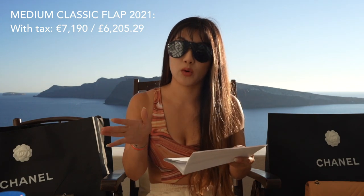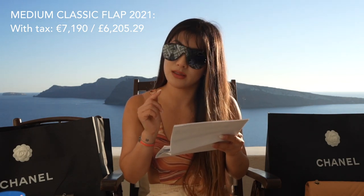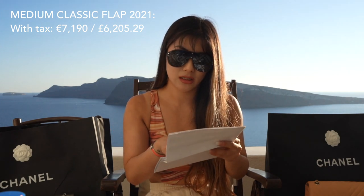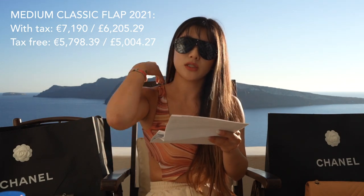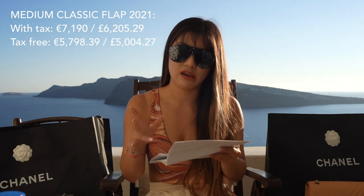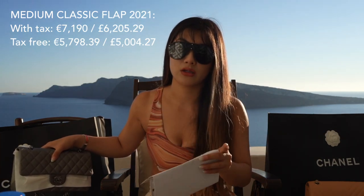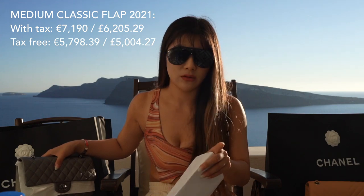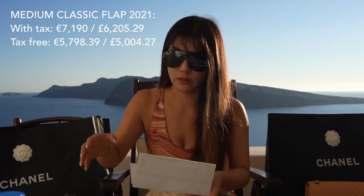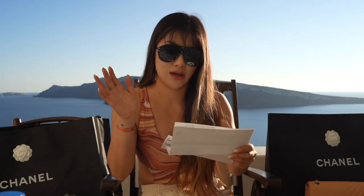So that is significantly more expensive than UK, but the tax amount is actually 1,391.61 euros. So with that deducted, the bag comes to 5,798.39 euros. That is roughly, I think, 5,100 or 5,200 pounds, which actually does work out cheaper. For reference, the classic flap that I had gotten from the Harrods boutique in London was about 5,700 pounds, I believe. So this is significantly cheaper once we get the tax refund back. It is worth doing if you're going to be out here anyway, because this tax rate is actually 24%, so it's a significant amount of money that you'd be saving.